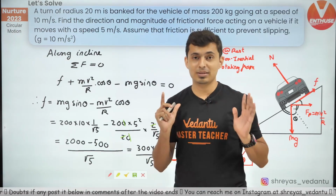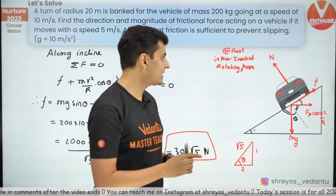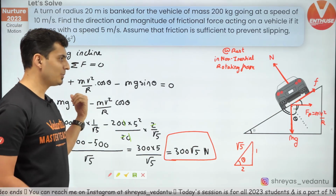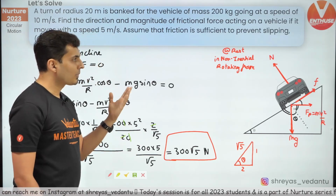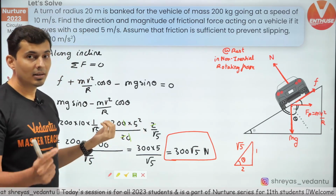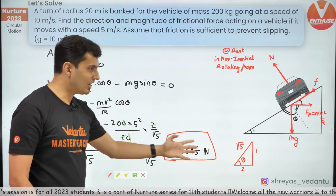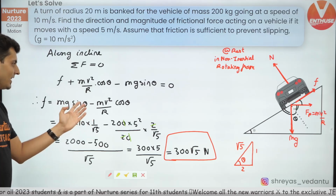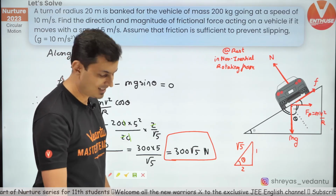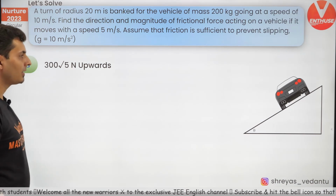Like I told you, there was a twist and you had to figure out the direction of friction properly. If you made a mistake there, then all your equations will be wrong. Instead of assuming up, if you had assumed it down, you'll get wrong things. And the idea that the optimal speed will give us the angle theta, and that angle theta will also give us the other trigonometrical ratios, which I used over here, like sine and cos. That's very challenging, and I hope you enjoyed this question. Okay, so let's move on to the next one. 300 root 5 Newton, and we got it upwards.